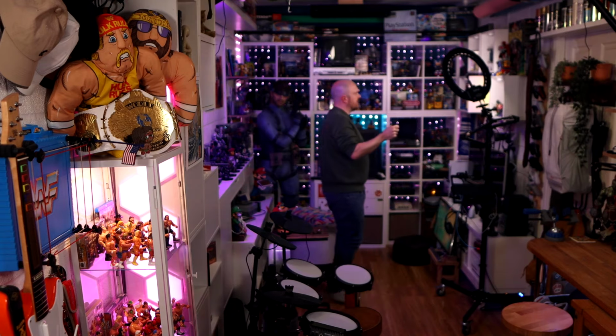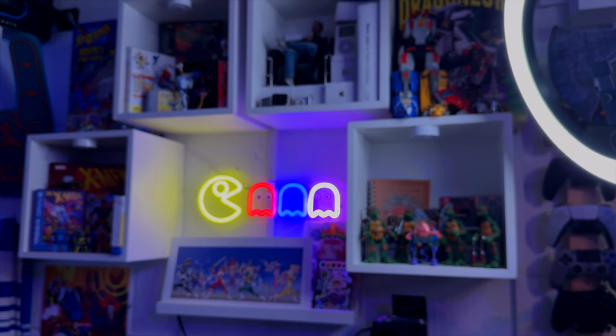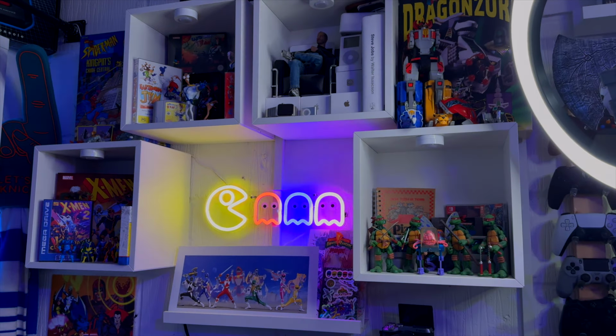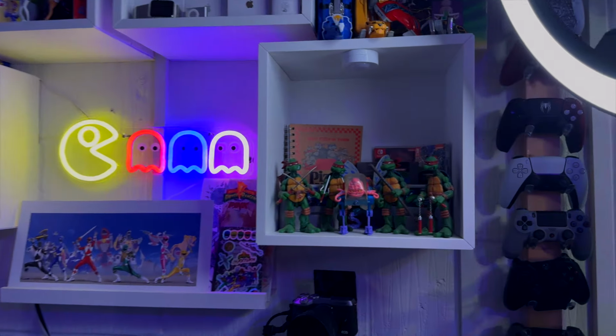So then, as we kind of pan back, we've got some of the collectibles. I'm just going to try and get the camera to focus. There we go. And I'm going to go into each one of these one by one. So let's start over here on the right.